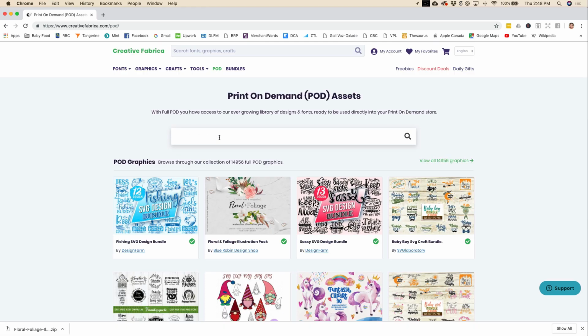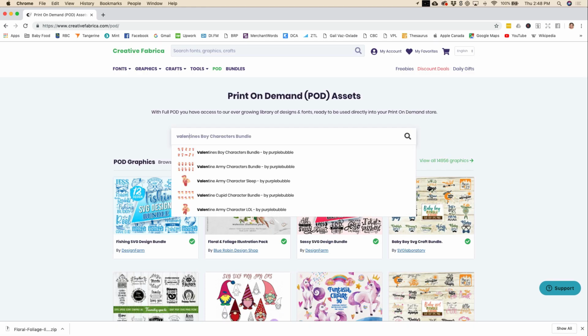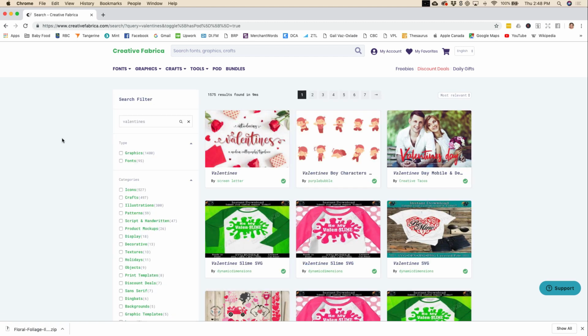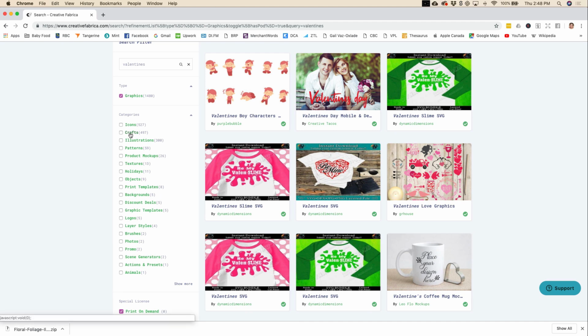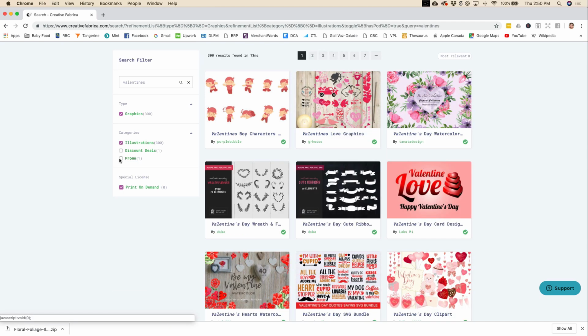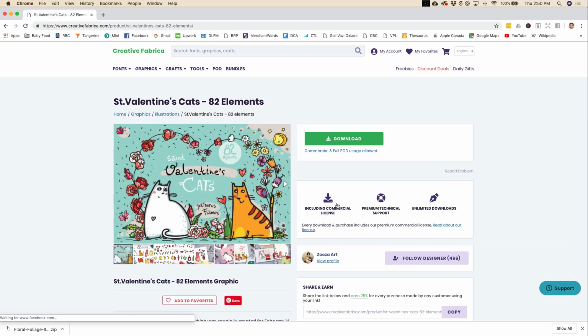Since Valentine's Day is kind of right around the corner, let's look and see what they've got for that. All right, so I've searched Valentine's Day. Now I'm just interested in graphics for the time being, so let's just click on that. That will get rid of all the fonts. And then you can go down the list of categories here and just pick exactly what you're looking for. So let's go ahead and choose illustrations, and we'll check out Valentine's cats.